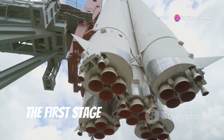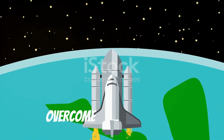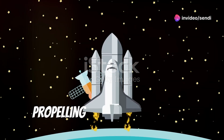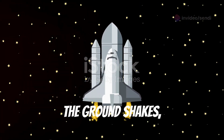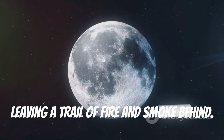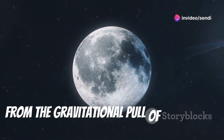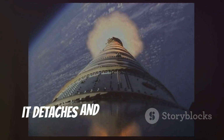The first stage is like the rocket's strongest booster, giving it the initial push it needs to overcome Earth's gravity. This stage is equipped with powerful engines that generate immense thrust, propelling the rocket upwards. As the engines roar to life, the ground shakes, and the rocket begins its ascent, leaving a trail of fire and smoke behind. The first stage is crucial because it provides the necessary force to break free from the gravitational pull of our planet.